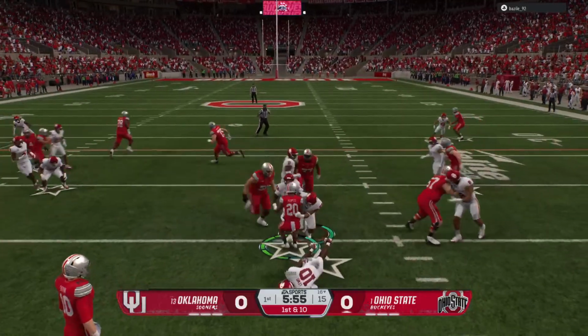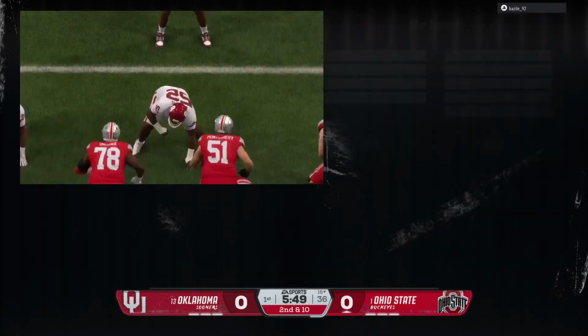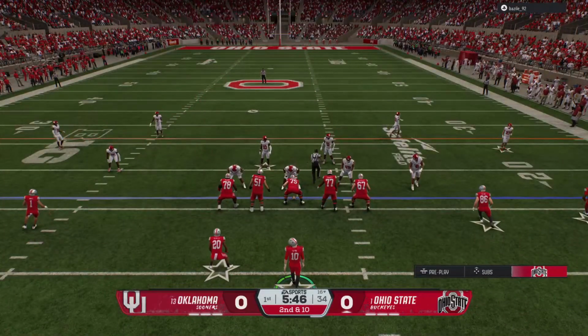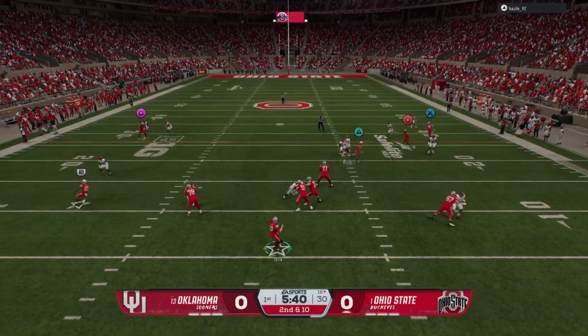Inside give now from the shotgun. Try to run it up the middle, but get nothing. Man, every defensive coordinator will tell you, I just want my guys to play fast. And how about that one right there? He almost ends up tackling the quarterback as he's handing the ball off. This offense is lucky they didn't end up fumbling.